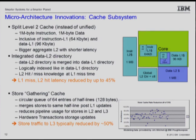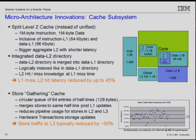The next thing is we have 6 cores and they're doing pretty good. But then we still have to do all this, like I said before. We have a lot of store instructions too. All this store traffic going out to the shared L3 could be a problem. So we decided we're going to build this store gathering cache. It's made out of a circular queue, 64 queues with half line size. Our lines are 256 bytes, so in this case, it's a 128 byte queue.